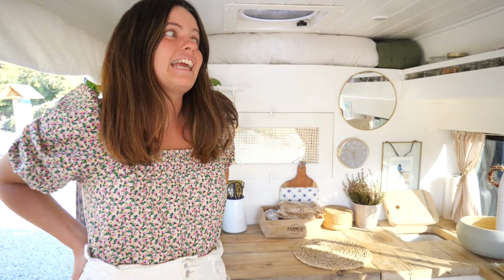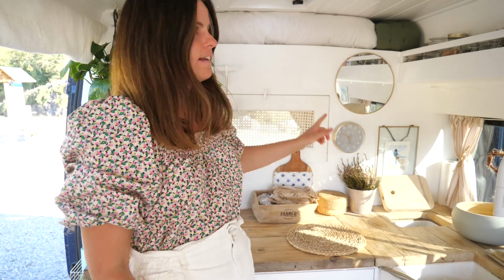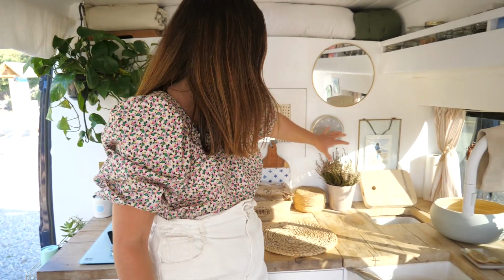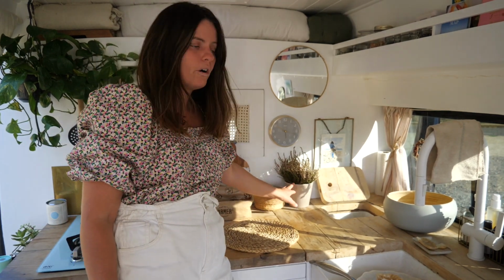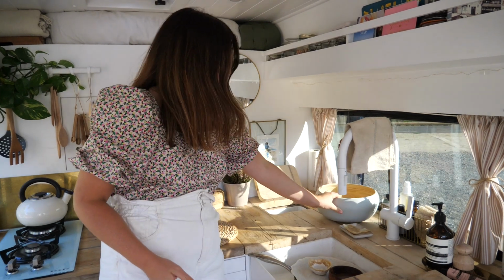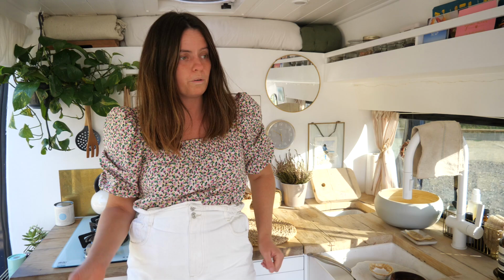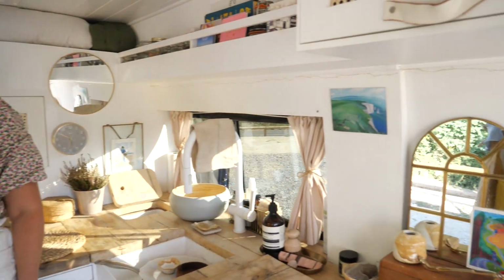So I get asked a lot how things stay in place in my van. Most of it actually doesn't move because I have double-sided Velcro. So the mirrors, the picture, the clock, the plant pot, actually the fruit bowl, all has Velcro on it. So it doesn't move when I'm driving. The only 2 things that I need to move or put away is the ladder and the small mirror that are not attached anywhere.